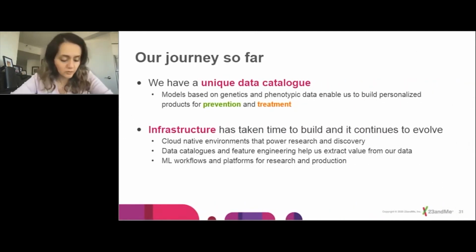What does our journey so far look like? We have a unique data catalog. So models based on genetic and phenotypic data enable us to build personalized products for prevention and treatment. Both of these are important sides of our business, and we try to use our data as effectively as possible on both sides. Infrastructure has taken time to build, and it continues to evolve.